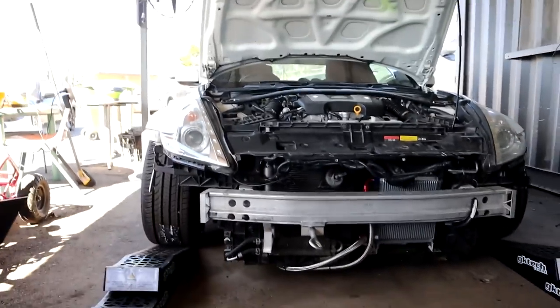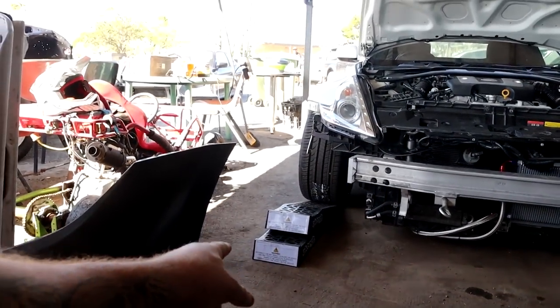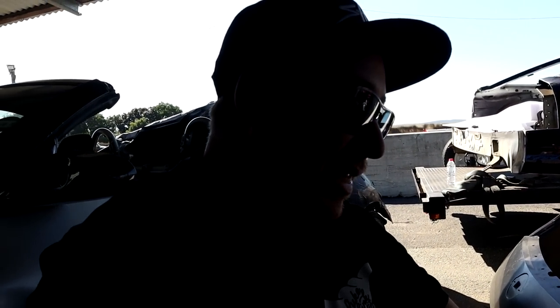Grab yourself one. All right, so the height of the 370 is obviously an issue. So I've stacked up my GK Tech ramps now. I need to double stack my ramps just to get a jack under this thing. I do love it at this height, but the lowest thing right now is my oil cooler line, so I need to do something about that.